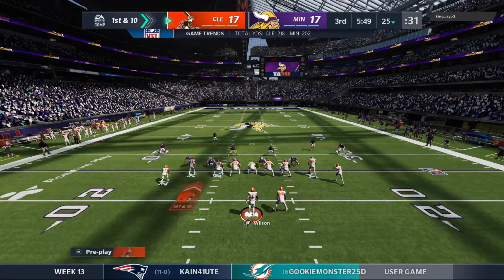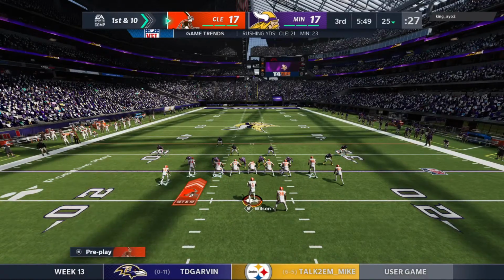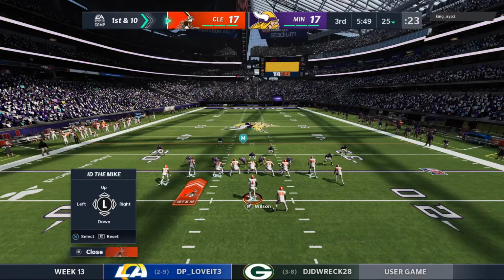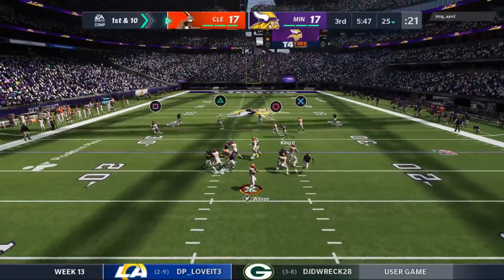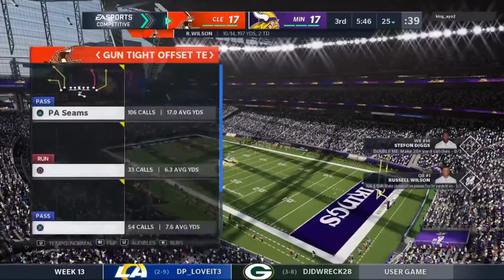The Browns drive about to get started, and their lead has evaporated in this third quarter. It's tied once more as they begin with a 1st and 10. Wilson. Firing quickly, but it's incomplete.